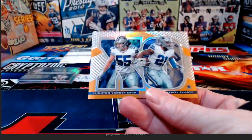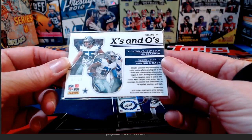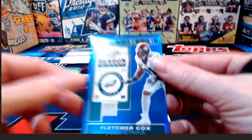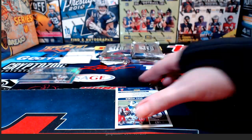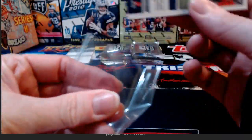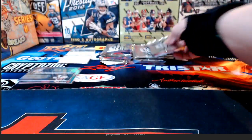And here come the Cowboys on X's and O's. Numbered 250, Leighton Vander Esch and Ezekiel Elliott. Fletcher Cox and the Philadelphia Eagles. Fletcher numbered 299. And the autograph that we have live in here is Mike Weber for the Dallas Cowboys on a base rookie ticket. Our other autograph, of course, is that last redemption that we pulled out.